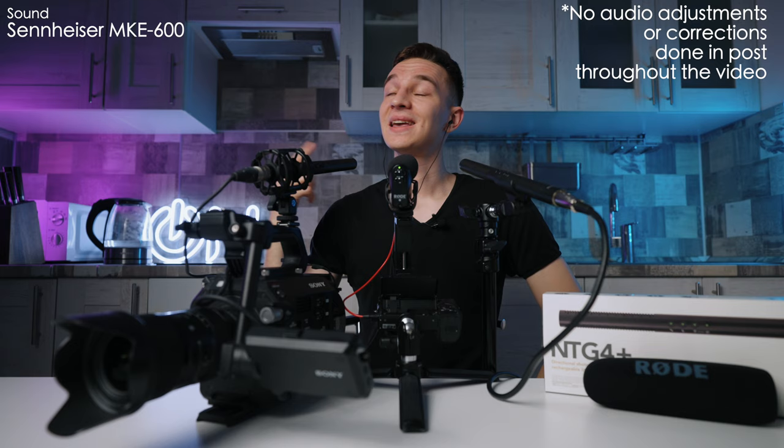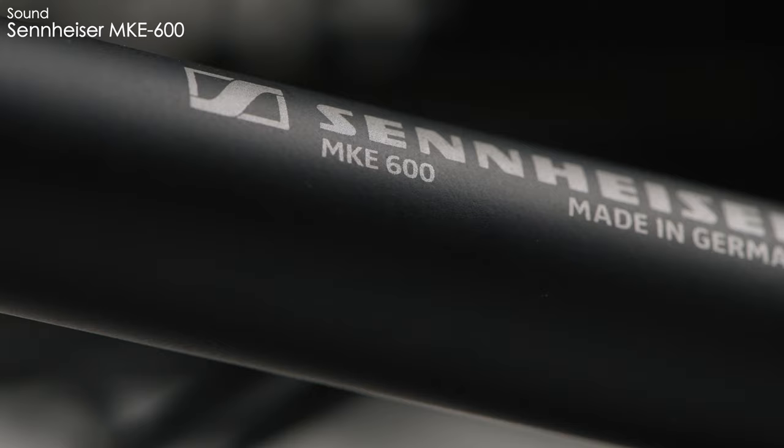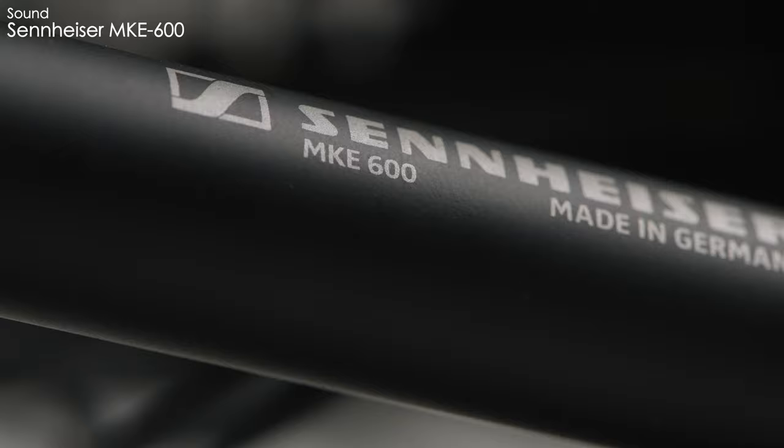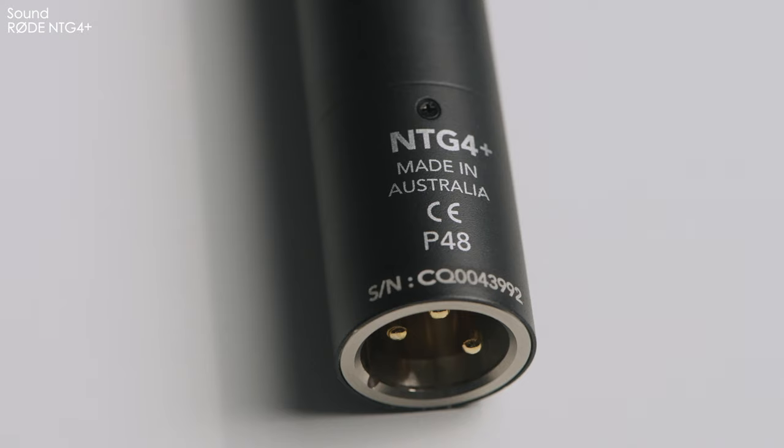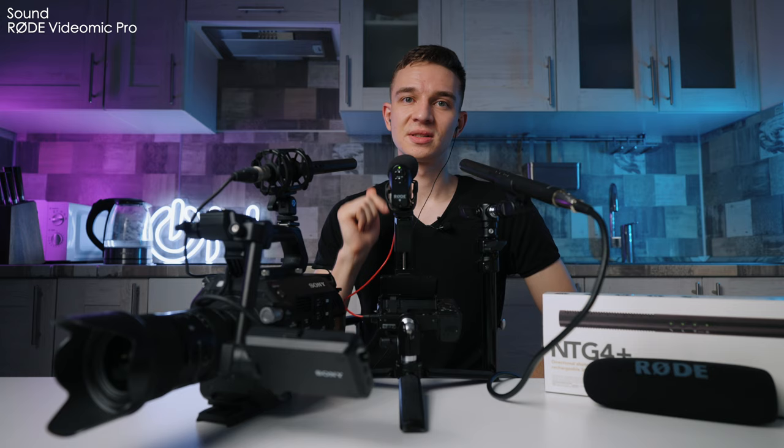So today I have three different microphones for the test, and actually I'm testing out the two microphones. This is the Sennheiser MKE-600 and this is the Røde NTG4 Plus, which are great shotgun microphones. And I do have here the Sony A6300 and the Røde Videomic Pro directly plugged into this camera, so we'll have some reference. And by the way, I do have the lavalier mic right here.